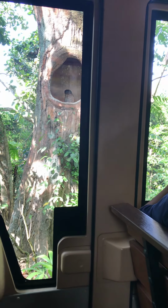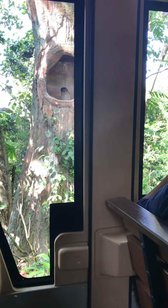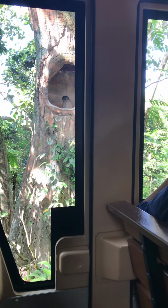And also on your left side in the tree hollow you can see an owl. The owl can turn their head until 135 degrees because they have 14 bones in their neck.